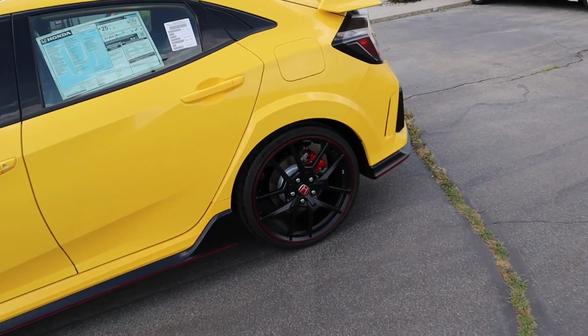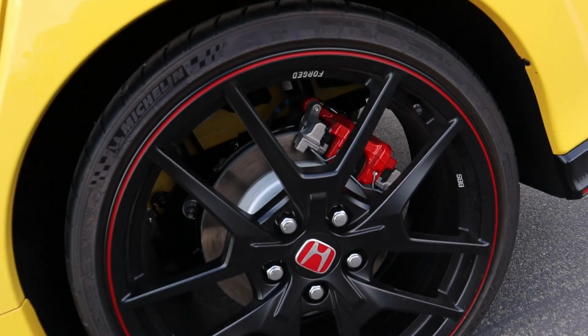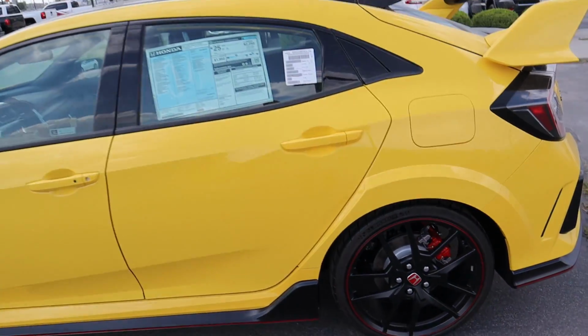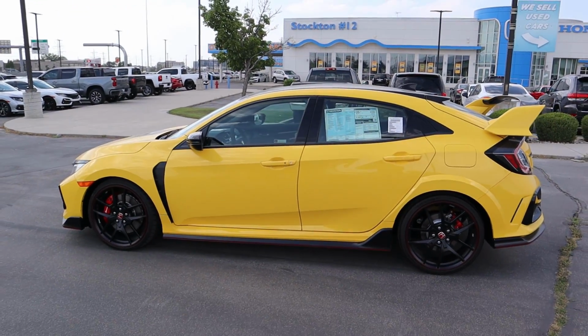I think that also looks really good from an accenting perspective. And even though we don't have Brembos in the back, they still painted the caliper red so that it all matches from a design standpoint. And that's everything for the side of the Type R.